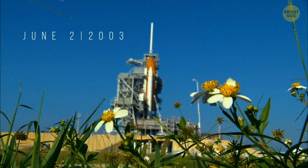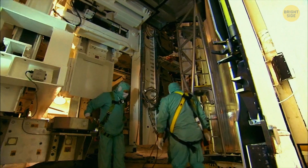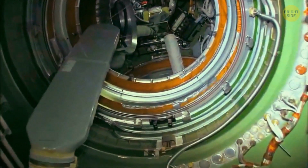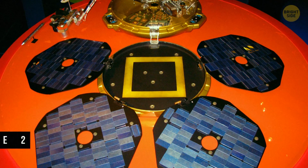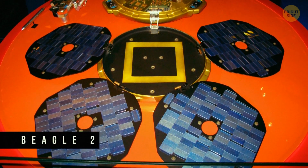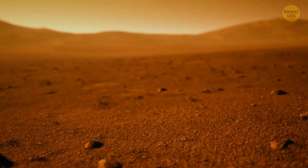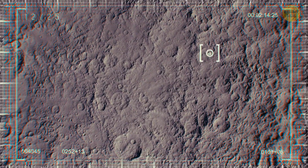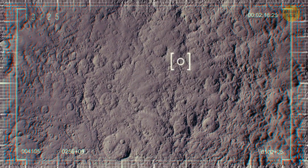June 3, 2003. A team of researchers got one of their pioneering robots they were about to send to space ready. It was a small and compact lander called the Beagle 2. Its mission was to touch down on Mars and search for what the world has been actively looking for decades now: life on the red planet. Now, the touchdown was due on December 25th, but the signal never came.